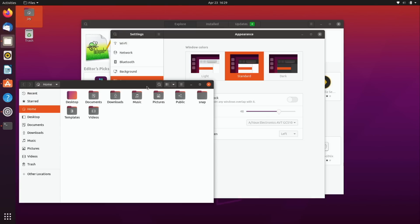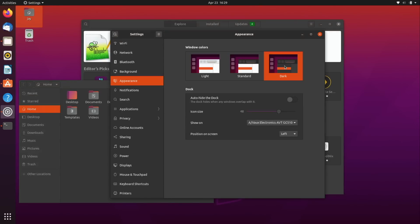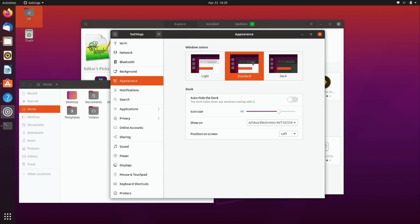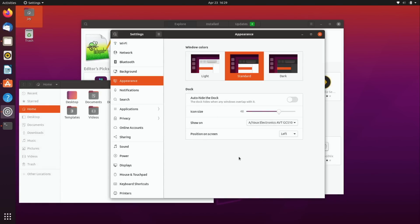It looks really professional. Now on the Appearance tab, we get some additional control here though, because we can go to a completely dark theme. I really like that actually, by the way. We even have a light theme if we want to go the opposite direction. The standard is kind of like a cross between the two. We have a dark window border, but the contents inside the windows here are light. So we can customize that.